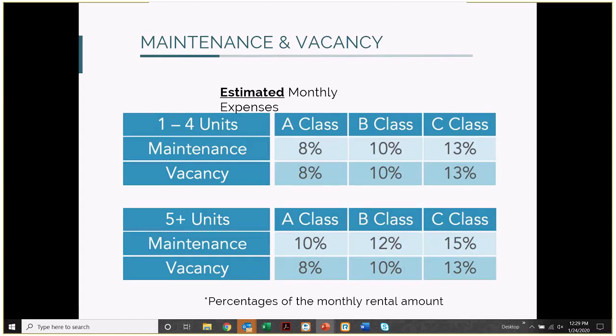So what you're looking at on your screen there, we'll use the table at the top. 1 to 4 units would be considered a residential property. A building that has 5 or more units on the same parcel is considered commercial. So I'm just going to talk about residential on a 1 to 4 unit property.